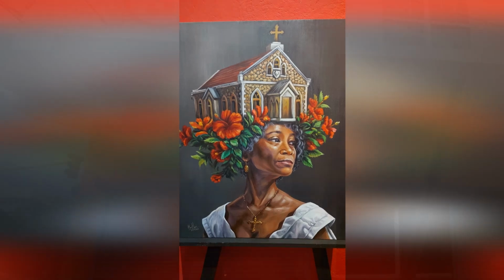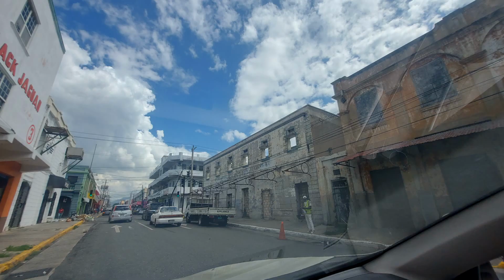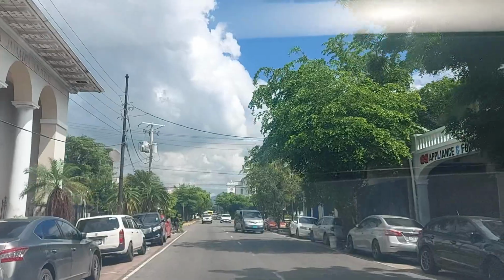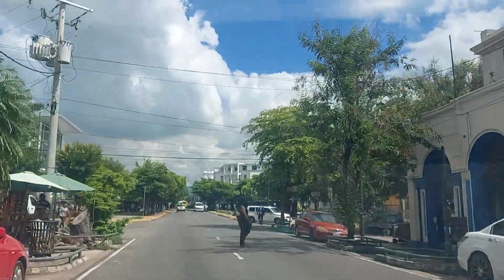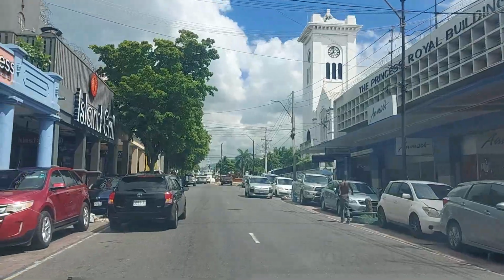In order to get more footage and a better feel of downtown Kingston on a weekday, we returned on the Tuesday of that week. Our return journey took us past the National Gallery. We cut across to King Street and headed in the direction of Parade, passing all the shops, some old, some newly renovated.